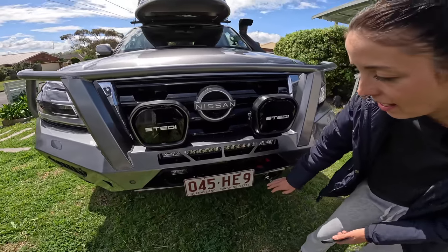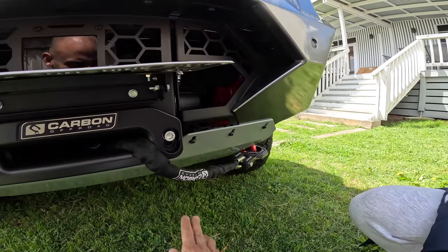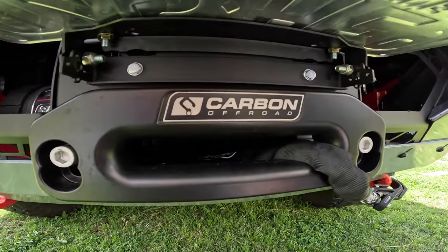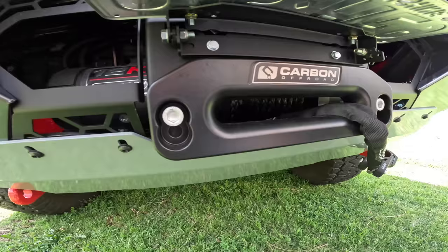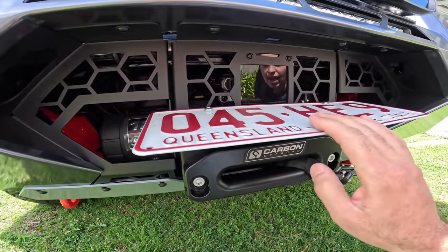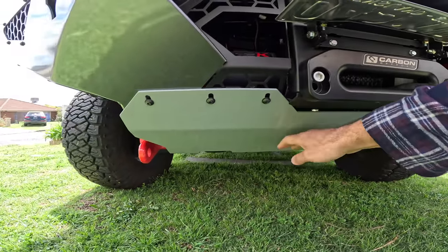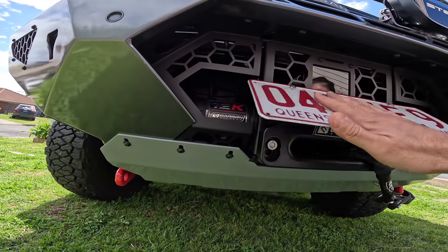And then the last thing. This bad boy I'm dying to use. We got the Carbon Offroad 1200, I believe. Yeah, 1200. As much as we haven't tried this out yet, I'm super keen to try it out. It comes with a wireless remote and a plug-in remote too, which is going to be super handy.